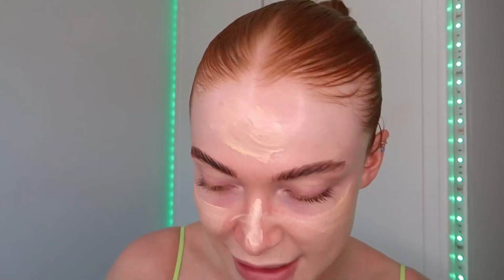The Iconic Radiance Booster, which I've misplaced, I cannot find her for the life of me, but she is a lot paler than this one. So if you want a paler version with also similar properties, then I would try Iconic Radiance Booster.